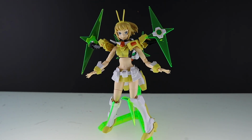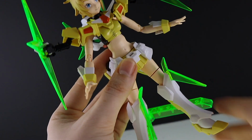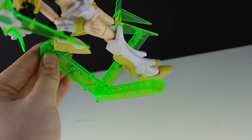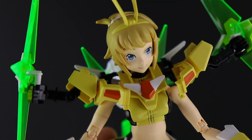I want my money back. So is the transforming SD costume armor novel? Yes. Does it end up completely blocking most of the articulation? Yes. Do the heels make it too tall for its stand? Yes. Is it an absolute piece of shit? Well, not really. I bet you expected me to say yes.